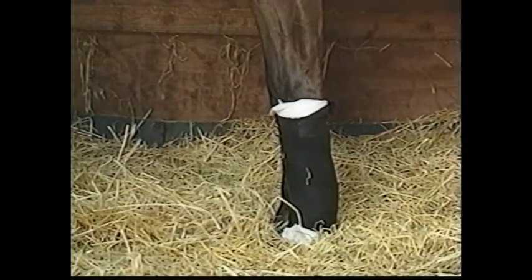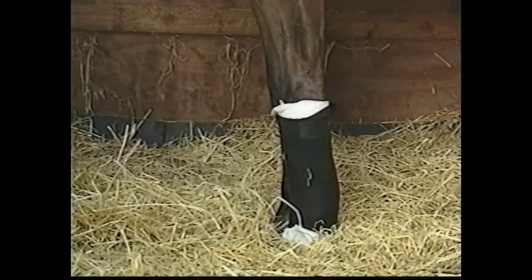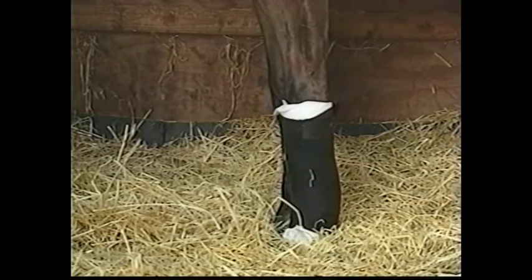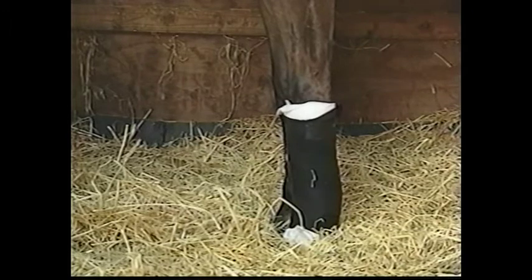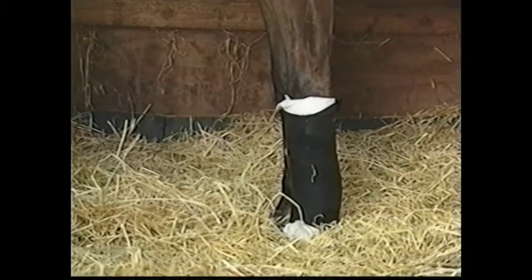Now, the second important way of trying to maintain normal circulation and prevent stagnation of the swelling, hardening of the swelling and formation of adhesions is bandaging the horse. A horse with an injured leg or injured tendon or ligament and so on should be kept in bandages absolutely all the time. They should never ever be taken off, either during rest in the stall or during exercise.